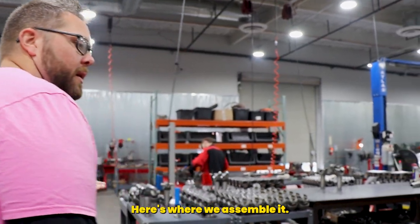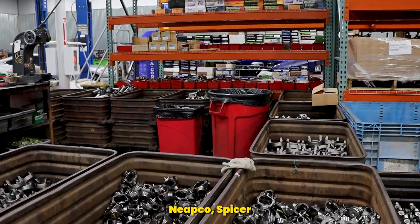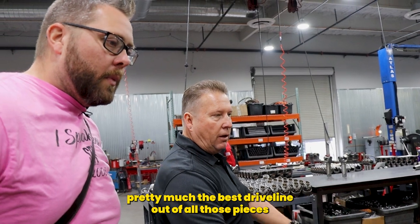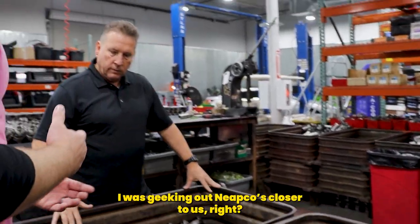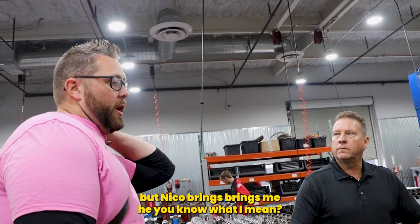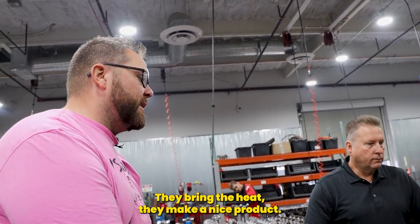Here's where we assemble it. We buy all the parts. Absolutely. Vehicle, Spicer, and we have our own. Those three, we make pretty much the best driveline out of all those features. As I was geeking out, NAPCO's closer to us, right? And a lot of people, I mean, I love Spicer, like I always have, but NAPCO brings the heat. You know what I mean? They bring the heat. They make a nice product.